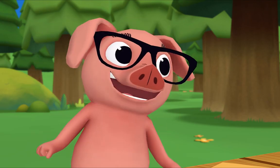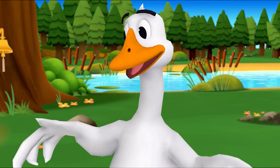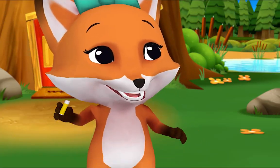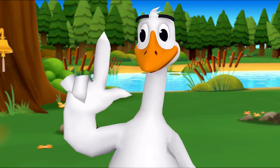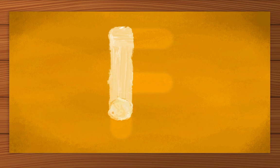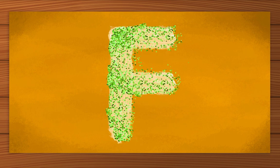Mr. Goose, can we trace a letter? Absolutely. Let's practice making the letter F. Who can think of a fun way to do it? I know. Let's trace letters with a glue stick. Well, that sounds like a great idea. Fox, why don't you go first? Okay. F. Great. I'll try it.